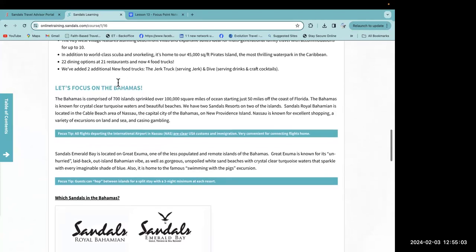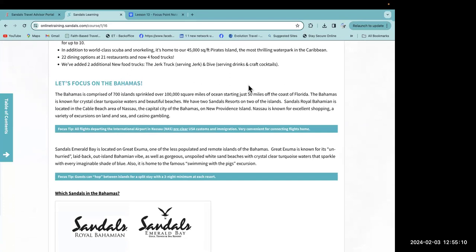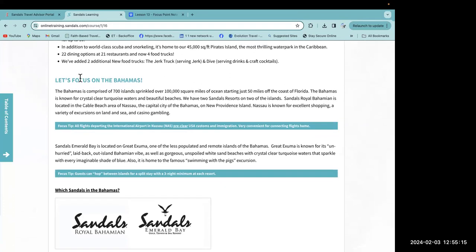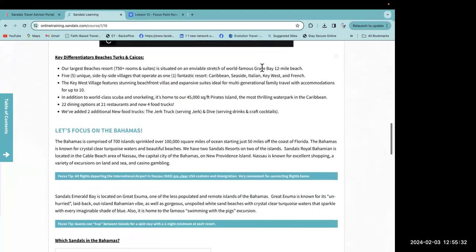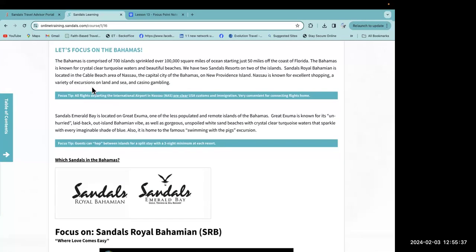In addition to world-class scuba diving and snorkeling, it is home to our 45,000 square foot Pirates Island, the most thrilling water park in the Caribbean. 22 dining options at 21 restaurants, and now 4 food trucks. So, yay, we've added 2 additional new food trucks, the Jerk Truck and The Dive, serving drinks and craft cocktails. So again, they're always adding more things. Never underestimate the facilities, right?